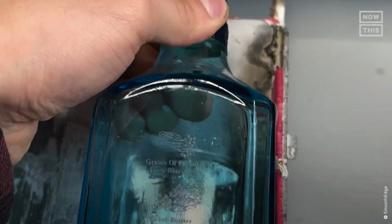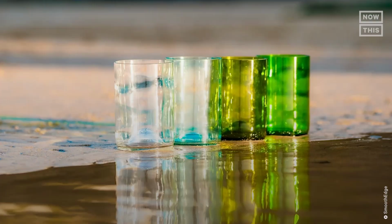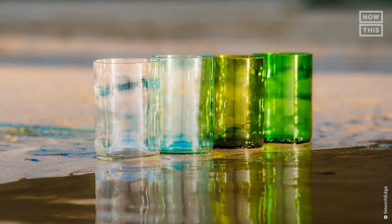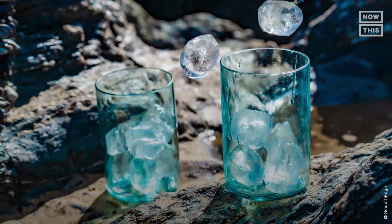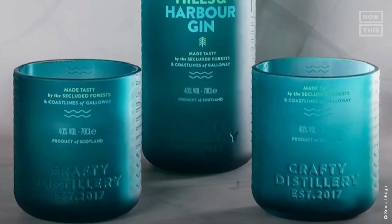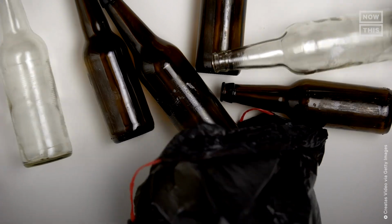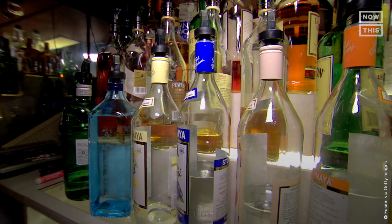In 2021, Sam co-founded Smooth Edge in Chichester, England. The company is on a mission to reduce the demand for virgin materials and increase the circularity of waste glass bottles. So how does this glass bottle become this cup? First, Smooth Edge partners with alcohol companies like Bombay Sapphire, Crafty Distillery, and more to collect waste bottles that won't be used. They also work with local bars, restaurants, and pubs to collect used bottles.